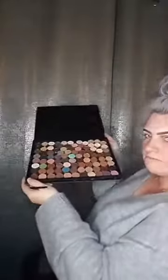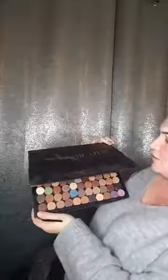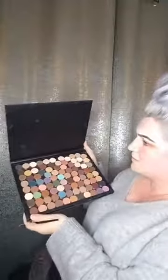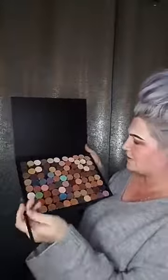So let's go in with, these are all Anastasia single shadows. I like this palette because it holds a lot of single ones. I'll put a link for it down after later. I'm gonna go in with Bone, just an off-white color.